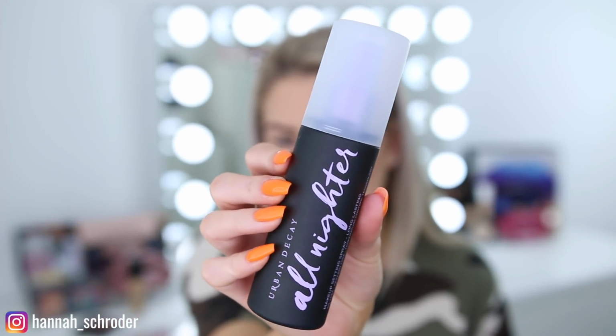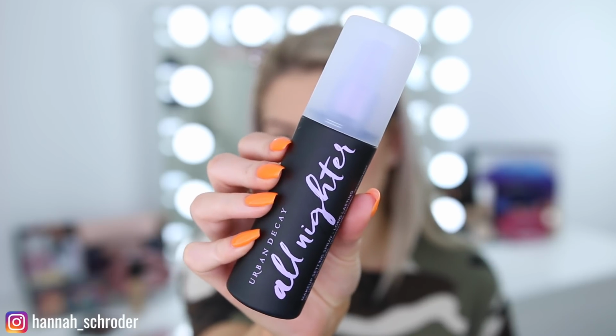Okay guys, so I've already primed my lids and everything as well. I just used my Too Faced Shadow Insurance, and now I'm going to set all of my base makeup. I like to use a setting spray before I do my eye makeup, just because I always get worried that my setting spray will make my mascara run or something. So I just set all of my base products down, and today I'm using the Urban Decay All Nighter Makeup Setting Spray, the long lasting one. And I'm going to drench my face in this just to keep my foundation in place.